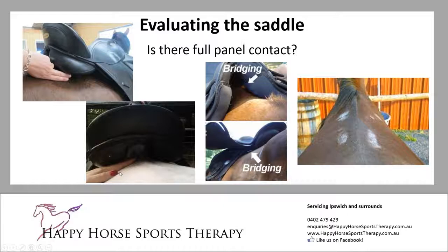So the saddle, this one that Louise has the mouse on now, is sitting quite nicely over the scapula, but it's lifted at the back. You can also see that it's sitting on the right side of the back, but not the left, because on the left I can get my hand underneath that panel. We're looking at even pressure throughout. We're looking at the back of the saddle to see if the panels are flat against the horse's back, and we rock the saddle to see if it moves.